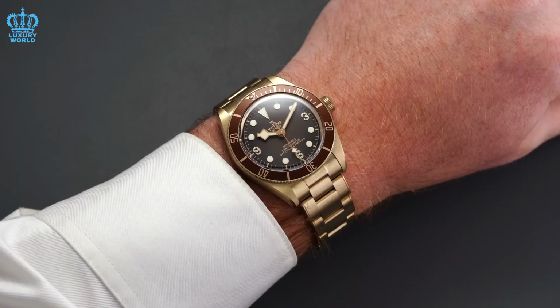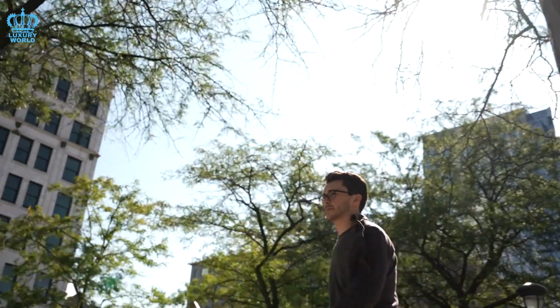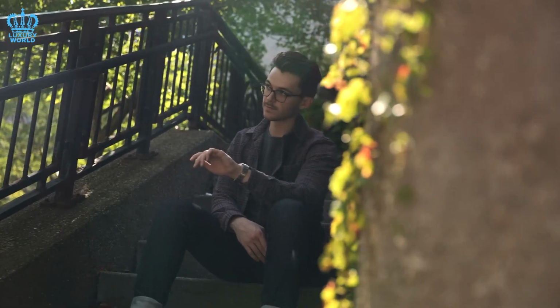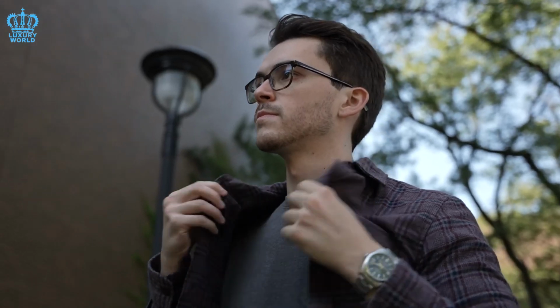The unanimous and correct choice here is the Rolex Oyster Perpetual. Priced just above $5,000, starting at 36 mm and gradually increasing in cost as you go up in size to 41 mm, the Rolex Oyster Perpetual is an exceptional everyday wear.